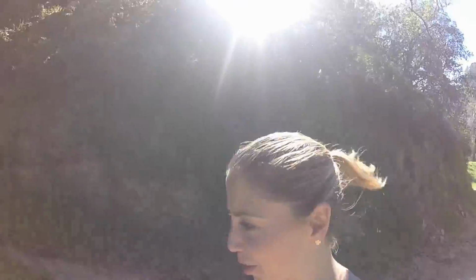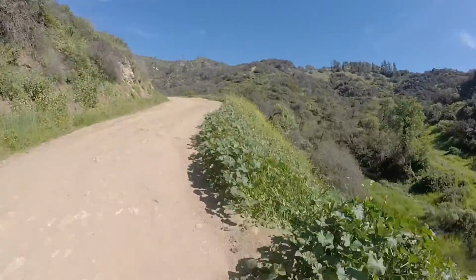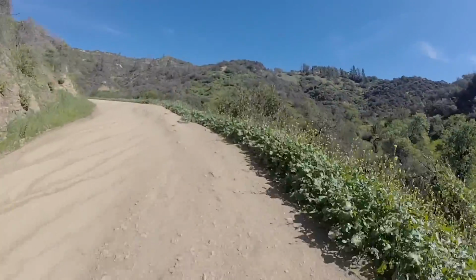This is going to be harder on my breath, more so than usual, as I'm just recovering from a very annoying flu-y cold. The Griffith Observatory behind me, almost there. It's quite a fun and enjoyable, strenuous, great workout, hike, run to get up to the top.